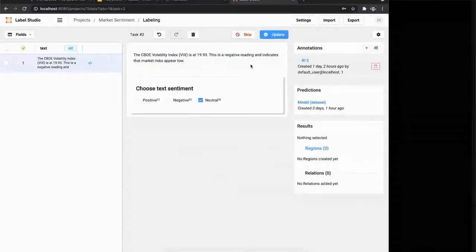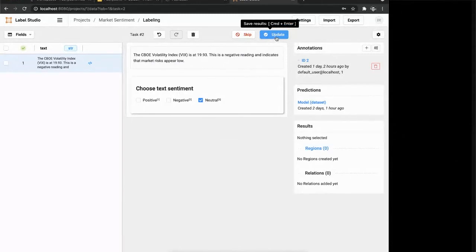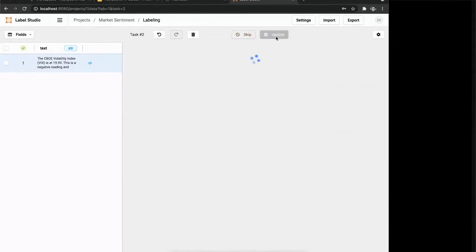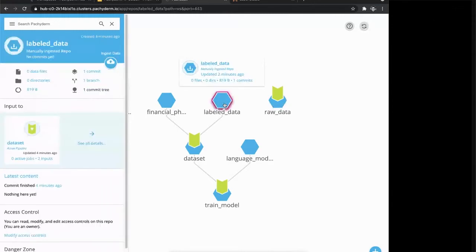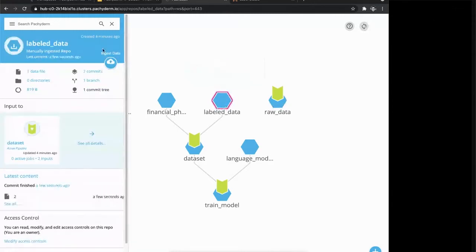And we can disagree on that and everything else, but for the purposes of the demo, I'm going to label it as that, and then I'm going to click update. And what's going to happen is it's going to grab this value, and then it's going to upload or push it via the S3 gateway into my labeled data inside of Pachyderm. So I can see this is great.